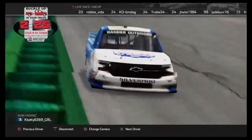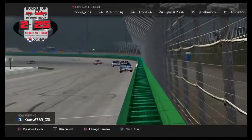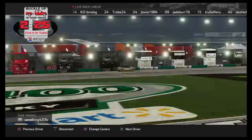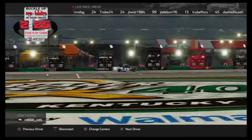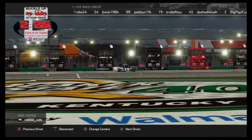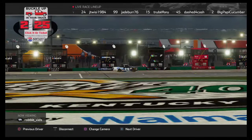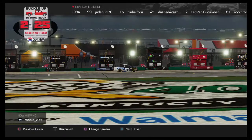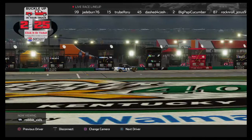As I'm clicking through, once again, English Robbie is putting that 20 truck in the pit lane. We're already starting to see our 2nd round of green flag pit stops. Maybe he's got some damage. He was involved in that 4-truck incident on the back straightaway, so he might be electing to short pit here and repair some damage, grab 4 fresh Goodyear Eagles, and finish off the stage.